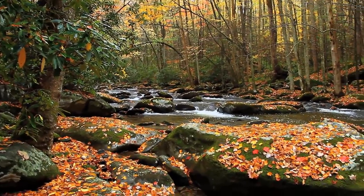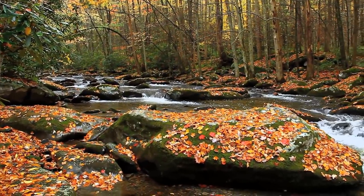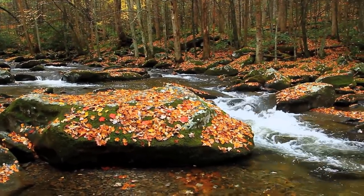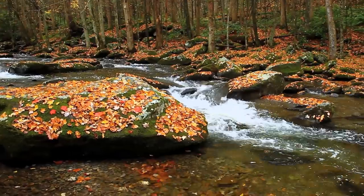We've changed our position here. So what we've got is a big boulder right in front of us, and it's almost like a terrace effect. And there's multiple little cascades, which is really nice.